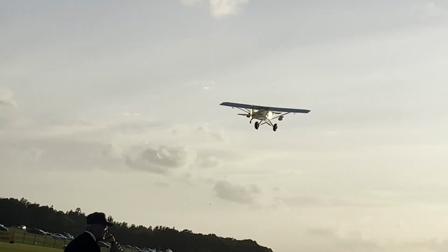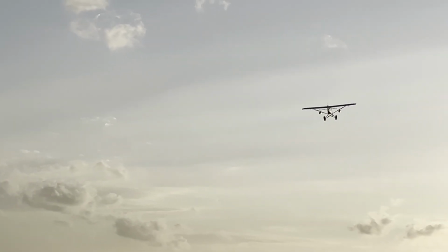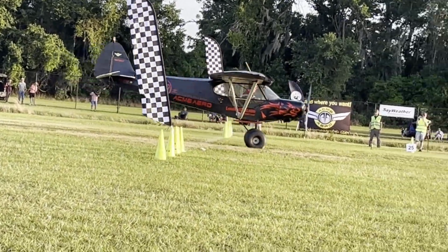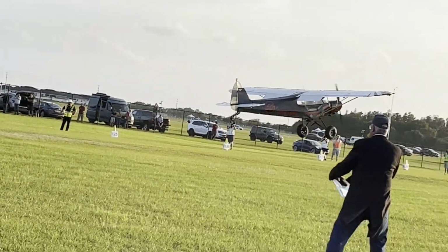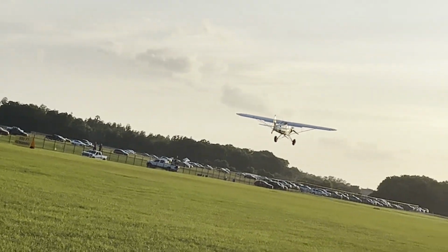All right, so he has a good one in the book, but did you notice that that airplane got airborne before the tail wheel hit the ground? He's lifting off right at around 68, 66 feet. Woo!